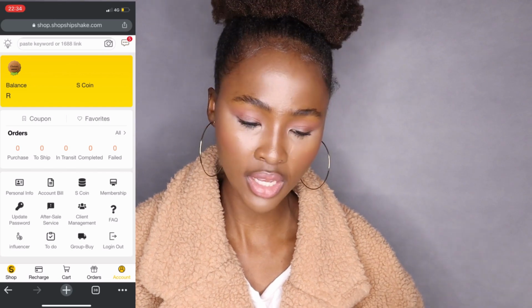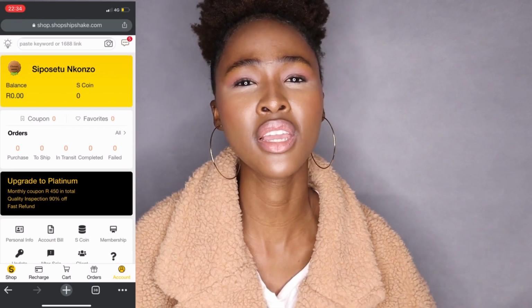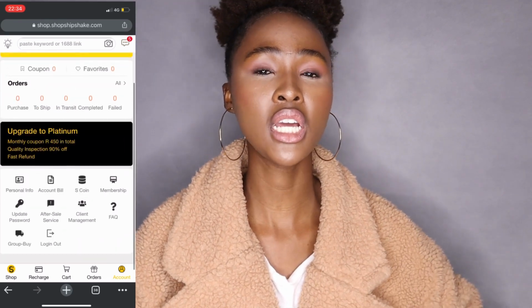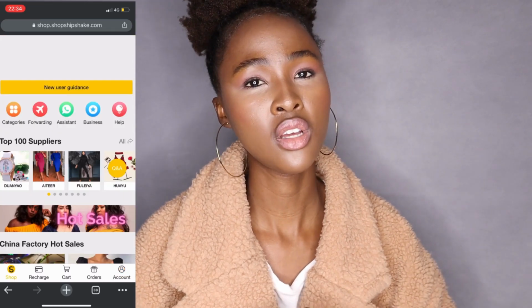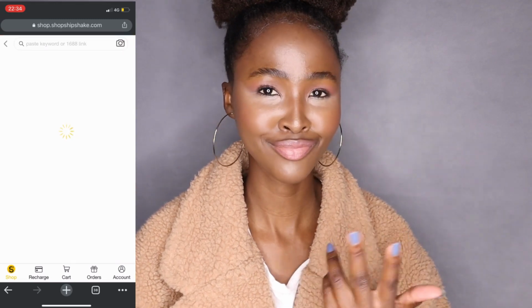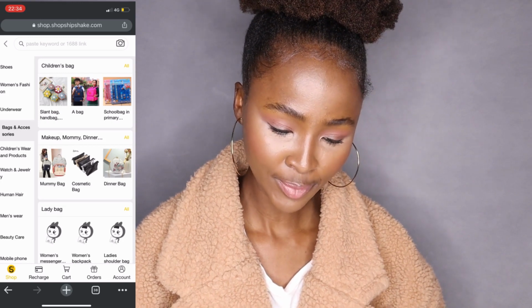Like I said, they have categories, they have fashion, they have shoes, they have bags, they have everything. Anything that is trending out there, anything that you can find at small street, but at an affordable price, you can find on ShopShipShake. So, do your thing. Do your thing, man. Buy the stuff.